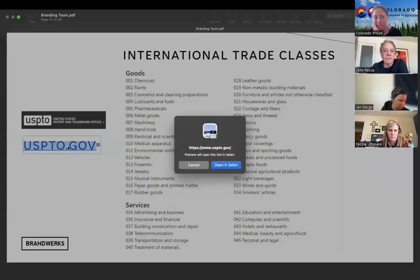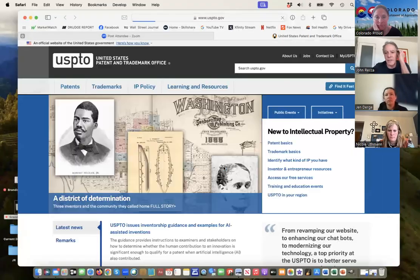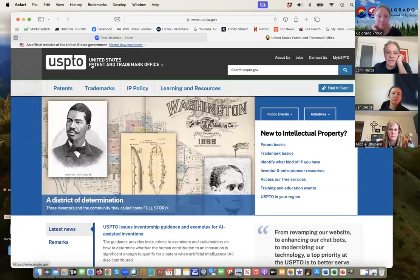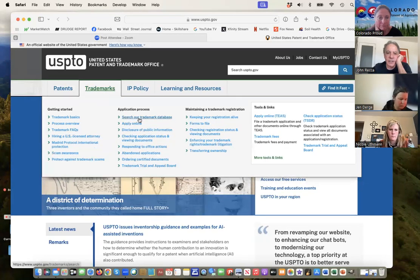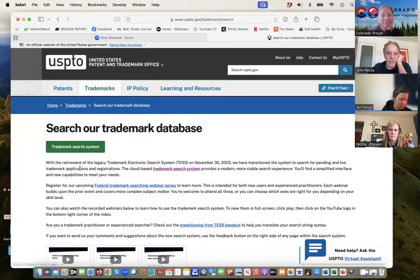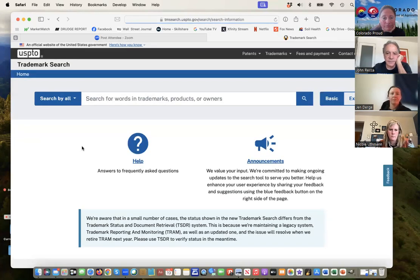So here, I'm going to take it to the USPTO site. And I imagine you can still see all this. This is what it looks like. What you want to do is go across here in the navigation to trademarks, search our trademark database. So I click there. This will take you to what they call the TESS system, the Trademark Electronic Search System. So we're going to click here. And what you do is you just search for words and trademarks, products, or owners up here in this menu bar. So I'm going to type in the word Centennial.